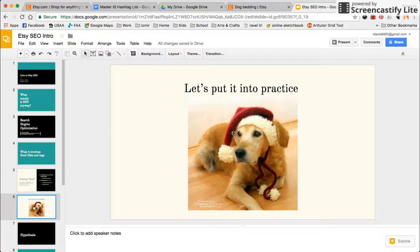This is one of my products, and I'm going to just think about it this way. When you go to start thinking of what's a good keyword, first you want to start thinking about, okay, what is it? Because I want to describe it accurately, right? What is it? It's a dog hat. It's a Santa hat. It's a Christmas hat.